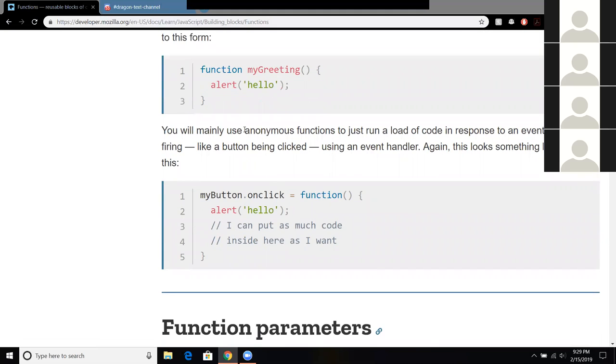You will mainly use anonymous functions to just run a load of code in response to an event firing, like a button being clicked, using an event handler. Again, this looks something like this: myButton.onClick = the function you want to use. I can put as much code inside here as I want.